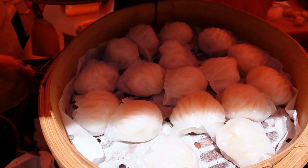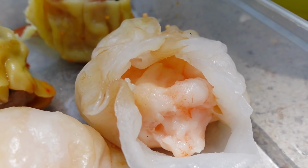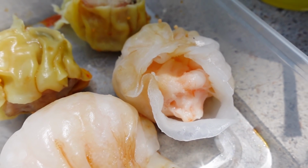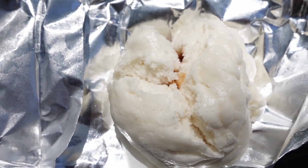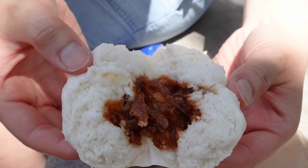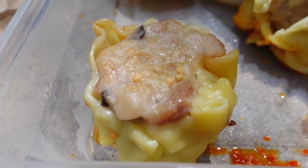The shumai was delicious, and now we're going to try the prawn dumpling, which I'm extremely excited to try because it's just bursting with prawns. The hagao is also very nice as well. It's just got a lot of prawns in there. Okay, now I'm gonna try the char siu bao. The char siu bao is also very nice, but my favorite is definitely the shumai and the hagao. Okay, let's go check out more food.